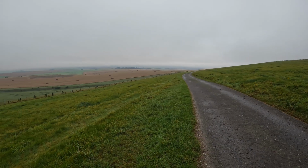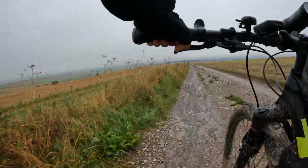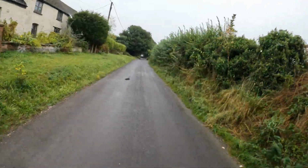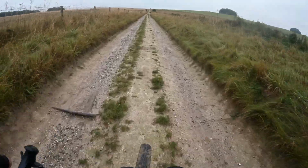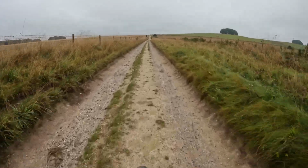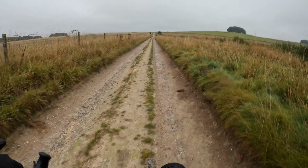Very misty. Stop for a moment, taking that view. Yeah, I'm just heading into Avebury now. It's about 10 to 6, so I'm not sure if those little shops will be open. Through Avebury, just starting the climb out of Avebury. As you can see, it's a little bit chalky, it's a bit slippery.